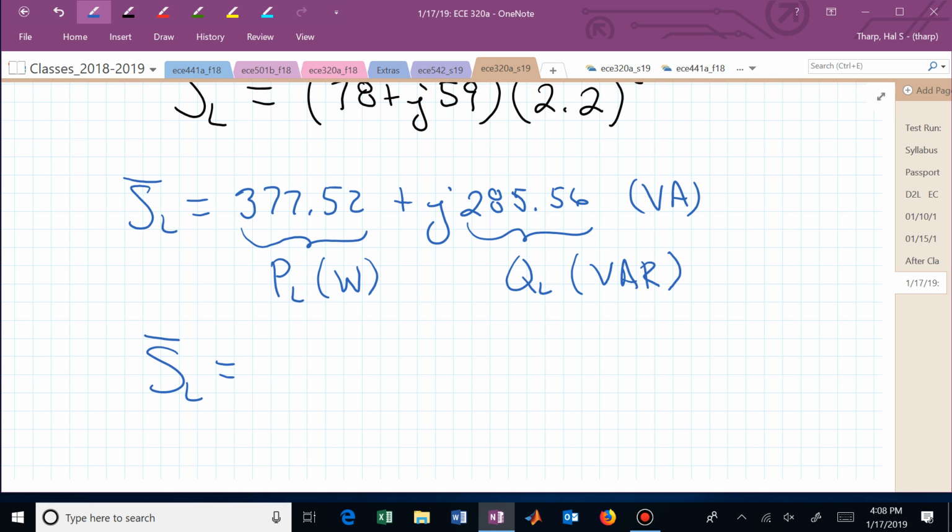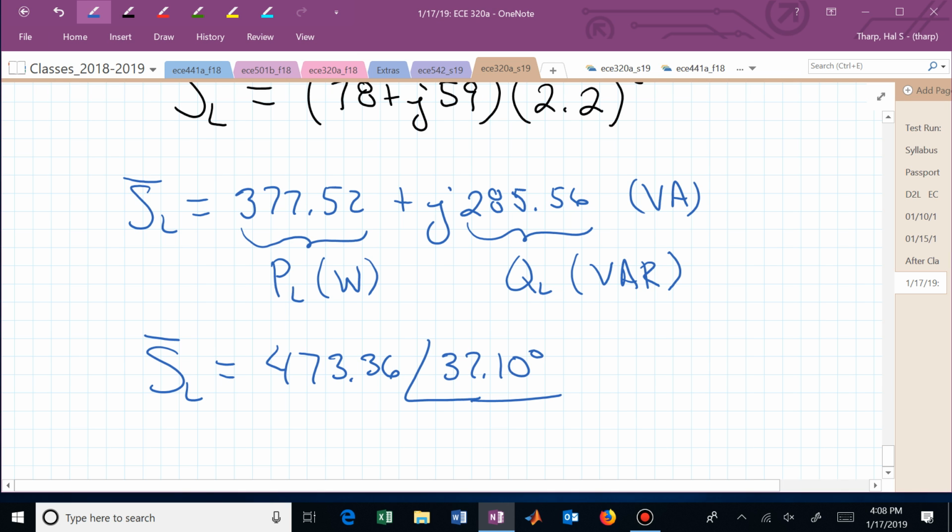We're not doing that heavy of lifting in terms of algebra. Just draw a triangle and say, here's the horizontal part, here's the vertical part. The apparent power is just the hypotenuse of that right triangle, because the P and the Q are always 90 degrees apart. In this case, we would just convert this rectangular form to polar form, if you have a calculator that does that, and you end up with 473.36 at an angle of 37.1 volt amperes.